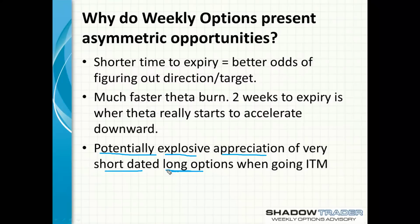This is where you can really, really maximize gains, where you're looking at stuff that might be trading for pennies a couple days before expiry, but is trading for dollars on expiry because portions of that spread have gone in the money. And this is super duper important. And be aware that what I'm discussing here is not buying single options for pennies and trying to sell them for dollars.